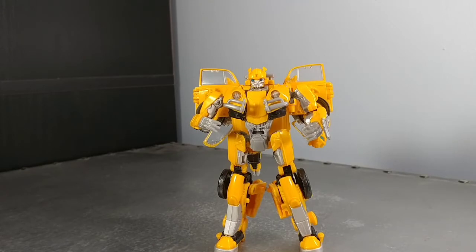Otherwise, it's perfect. It looks good on the shelf, and it's not something I want to pick up and fiddle with a lot just because everything just pops off. But I like to actually have one robot and one vehicle.